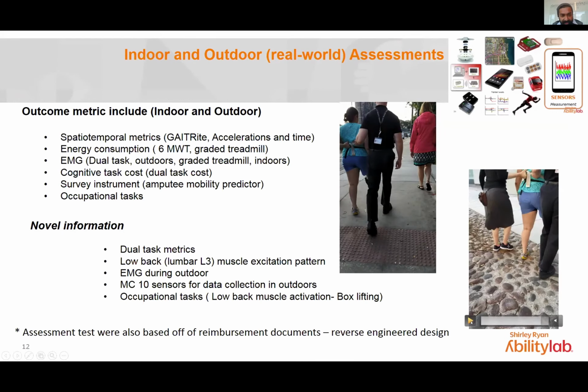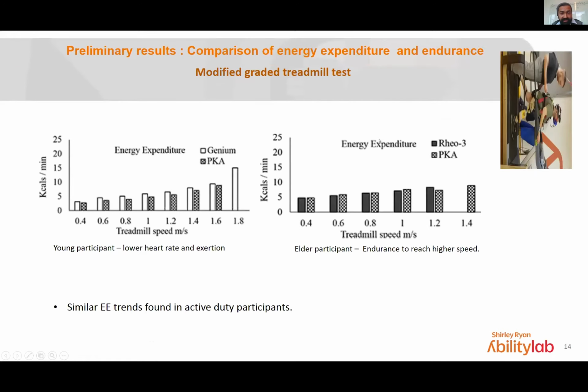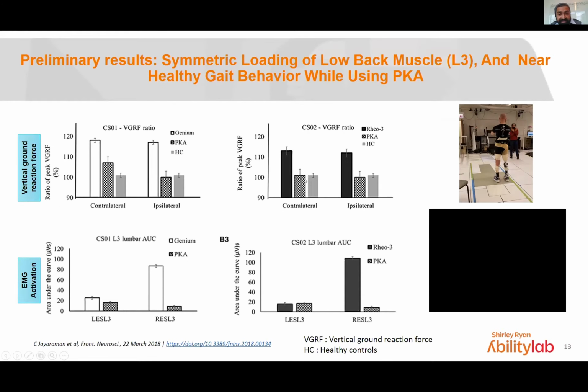So I'm running short of time. I'm going to show you the results quickly. Once we trained and had the participant proficient in the devices, we collected biomechanics data where we looked at the EMG for the low back muscles and also the ground reaction forces. This plot shows Genium and Rheo, which are two prosthetic devices, and HC is a healthy control.